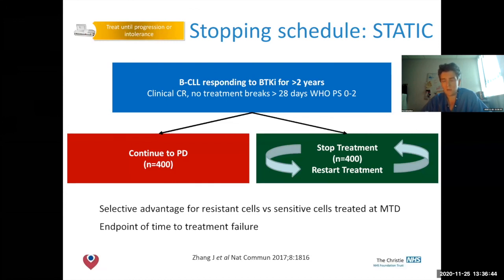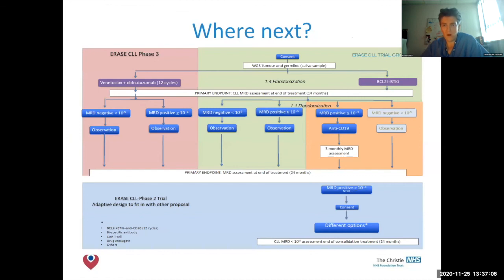And I think this is quite an important question because we're now seeing people who've had ibrutinib for many years, and so consequently the question is, what do we do with them after 6 years or after 10 years? Because there are both advantages to the patient, minimizing toxicity, but also we've got to think about the financial pressures. Ibrutinib costs tens of thousands of pounds a year. And then where next?